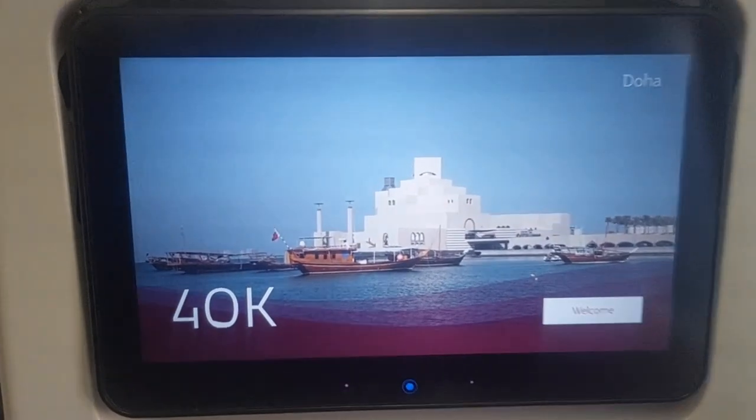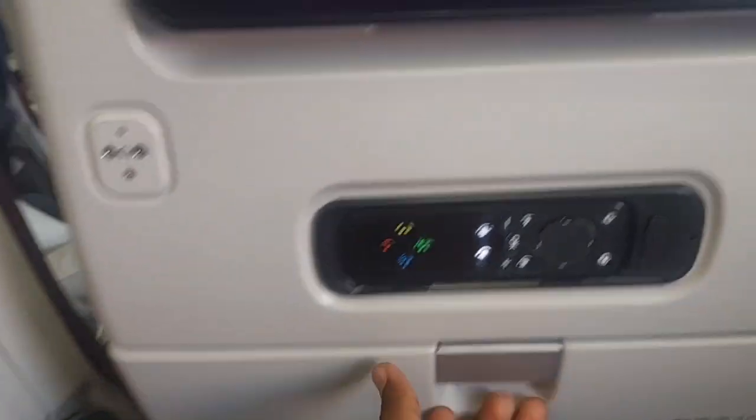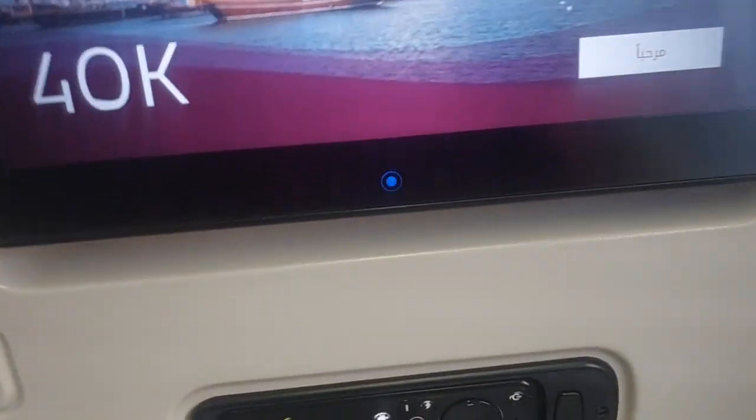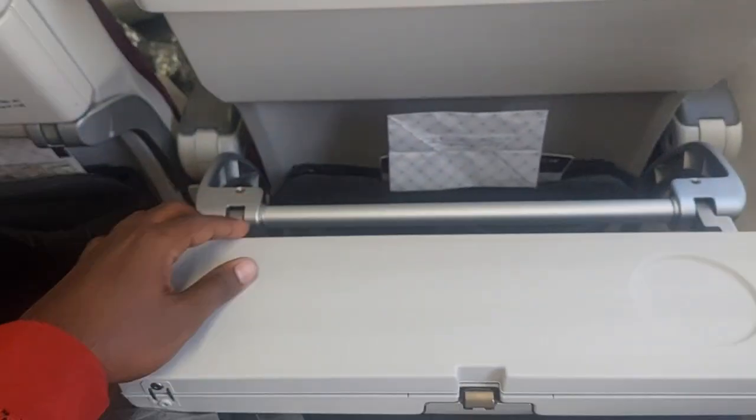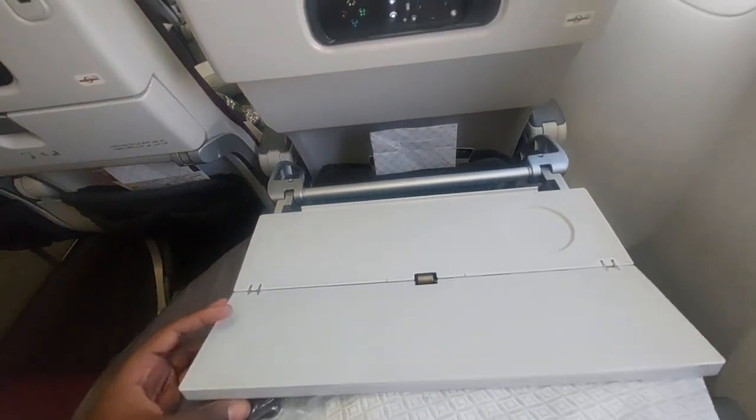Going to economy, you get to pass through the business class. Oh my God, inshallah, one day we will book this, hopefully. My seat was 40K, near the window. I was so lucky to get this seat, and let's check it out. What do we have here?